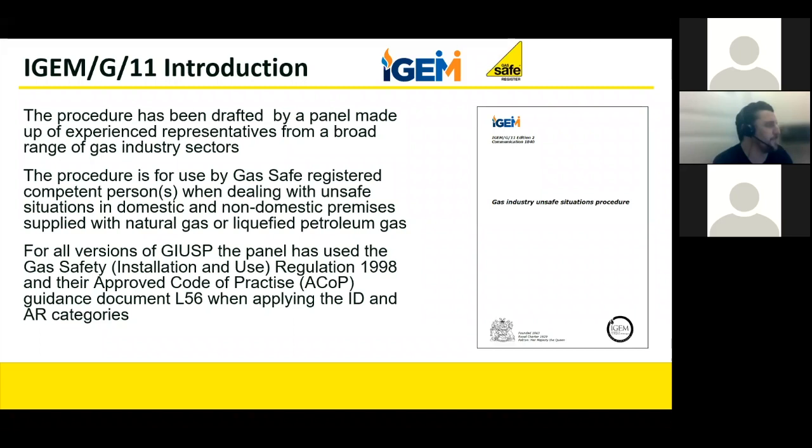Anyone working in the industry, or working in general, is bound by the Health and Safety at Work Act, and that applies to all workers. That sits at the top of the hierarchy of legislation. The Gas Safety Installation and Use regs refine the requirements of the Health and Safety at Work Act specifically to gas fitting. And then we, on the panel of the Unsafe Sits, try to bring about a guidance document that helps people comply with their requirements under the Gas Safety regs and the Health and Safety at Work Act.